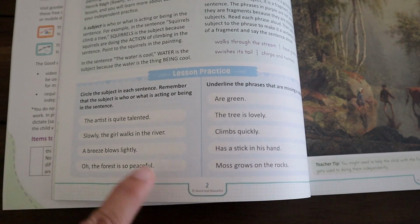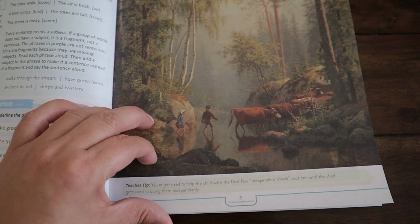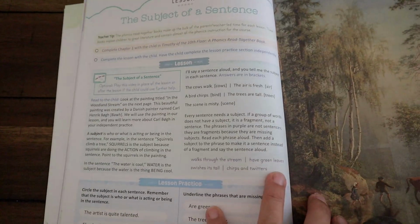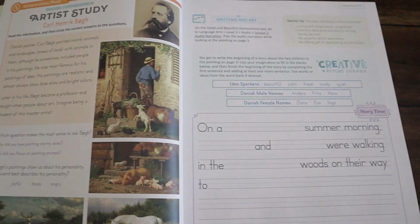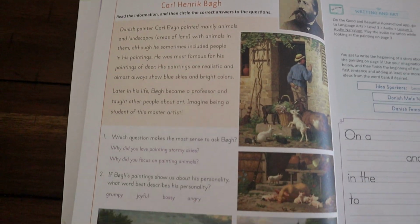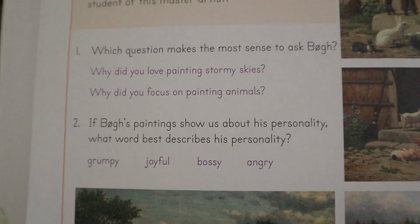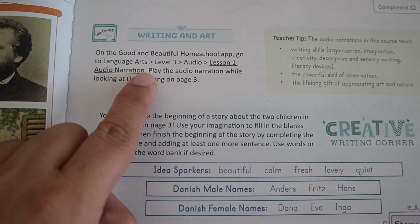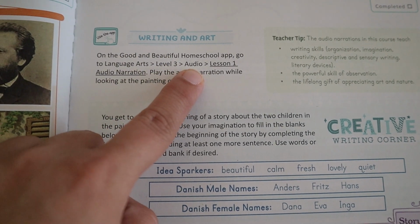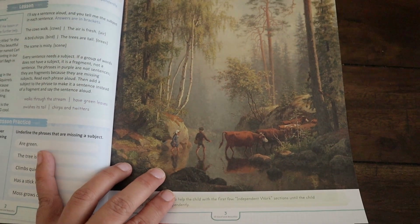Then they had a section of lesson practice where they can go through it on their own. And then I believe that was for something else. I don't remember what this page was for. Then in this lesson, they have an artist study where they read this and then answer the questions here. And then they've got writing and art, and it's an audio. It's for lesson 1, and that's probably where this painting comes in.